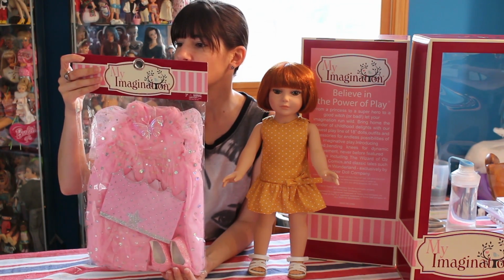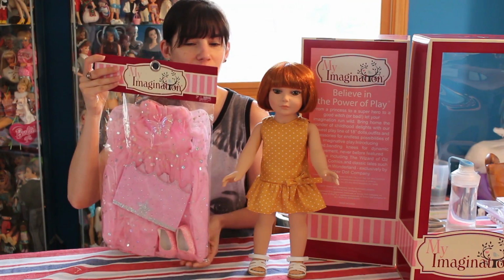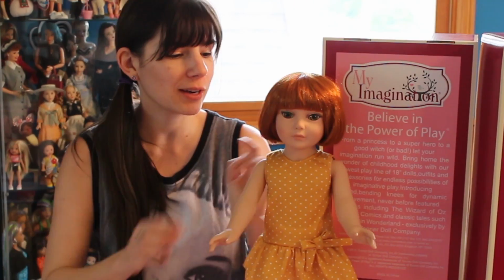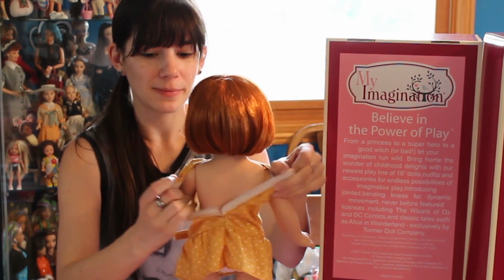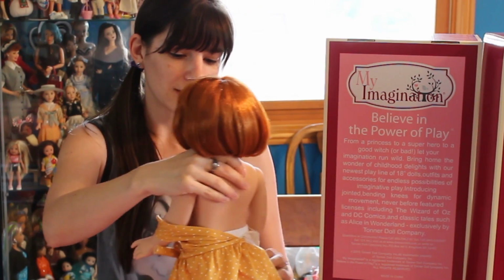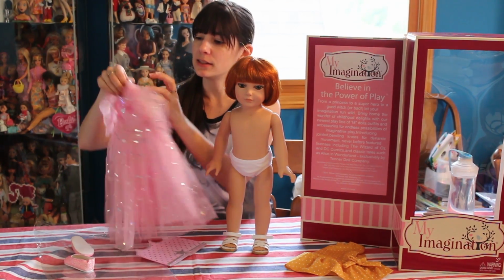This is the 18-inch Glinda, the Good Witch of the North outfit, designed to fit this lovely My Imagination doll over here. So we are gonna open this. We're gonna take her outfit off. It's just Velcro, so it's super easy. And this is a good chance to see what her body looks like. So this is what her body looks like. This is a Glinda outfit.